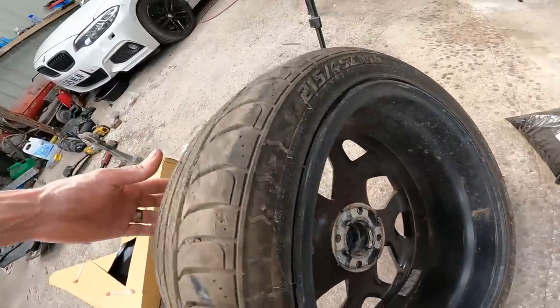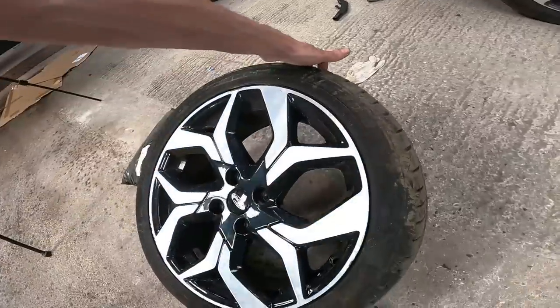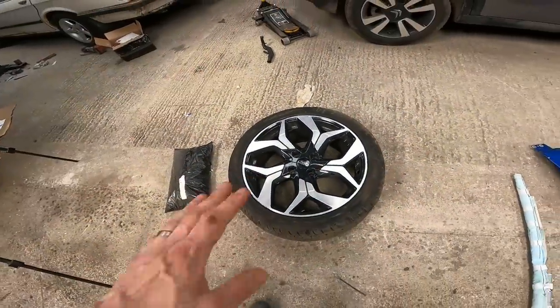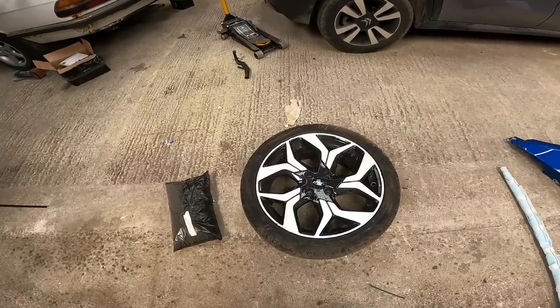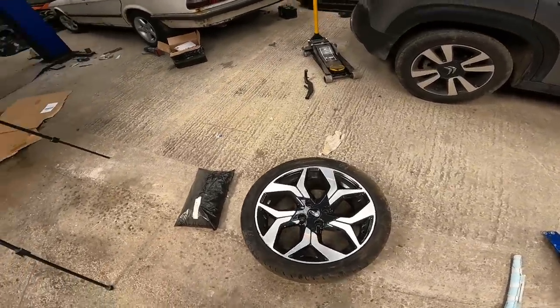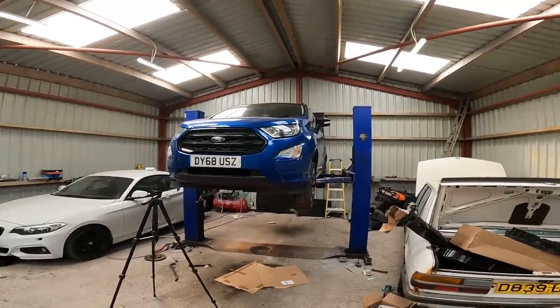I will get it over onto a balancing machine. I'll have to take the tyre off to put a valve in it. So I'll put it on the balancing machine, make sure it spins true and it's not buckled. But I think the wheel should be good. So all in all, happy. I like this one, I do.